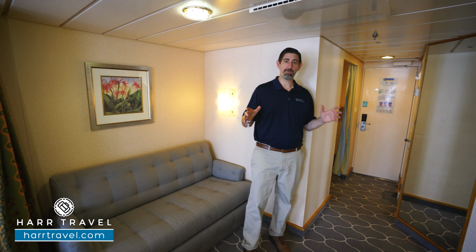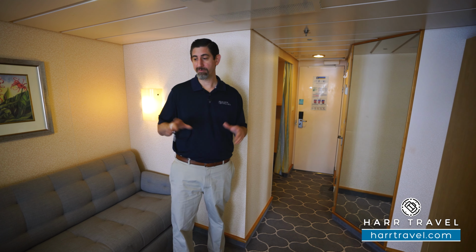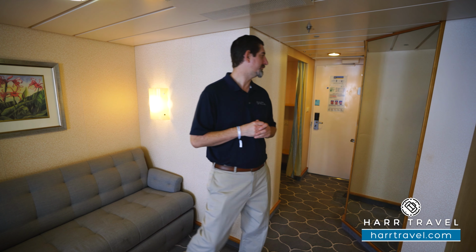Now we're at the very front of the ship, and it's a really nice large space. One of the limitations of cruising oftentimes is finding rooms for more than 4 or 5 passengers. So if you have a larger family or you're traveling with 2 families together, it can be tough to find a room. This is one that may fit the mold for you.